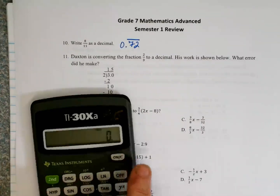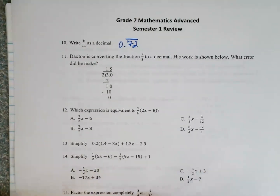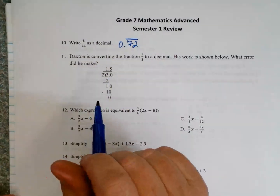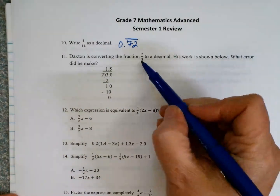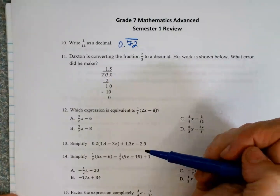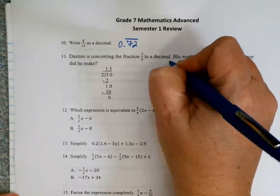All right, take a look at number 11. What did Daxton do wrong? Convert 2/3 to a decimal. Okay, well, I can look at his answer here, and this is 1.5. That's more than 1 whole. 2/3 is not 1.5, so I know he did something wrong. Let me think about it. Oh, wait.